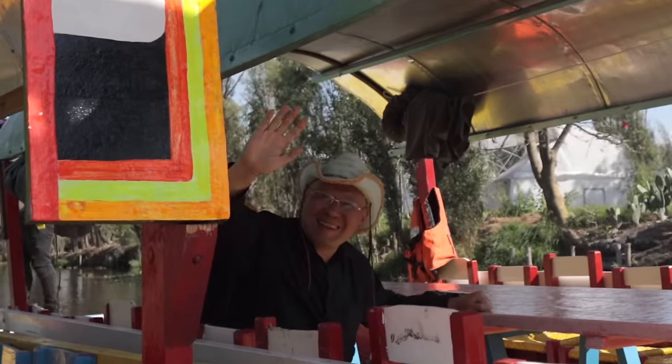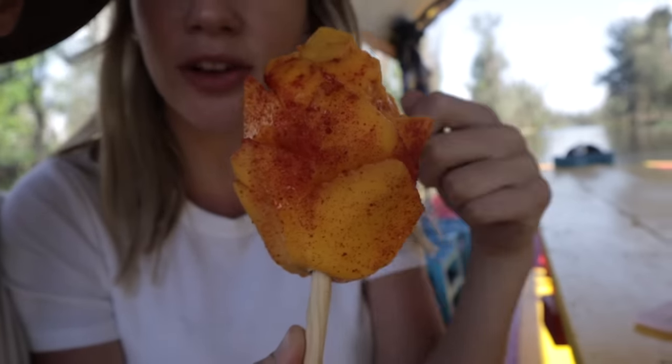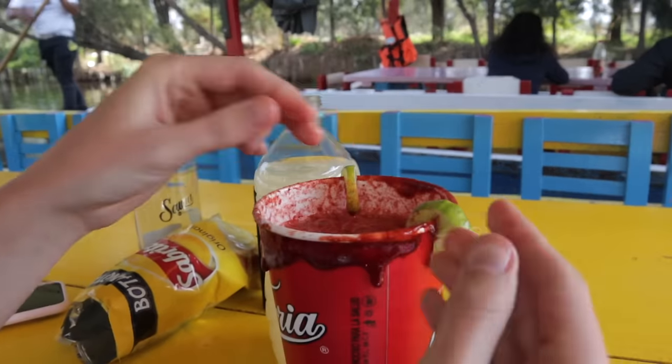Hola. I put some chili powder on it and lime, and he sliced it all cute into little petals. So if you don't bring food on this trip, don't be afraid. You can find food from these little restaurants and these little bars. Do not fear. There will be some people offering food and drink. It's like a big gulp.